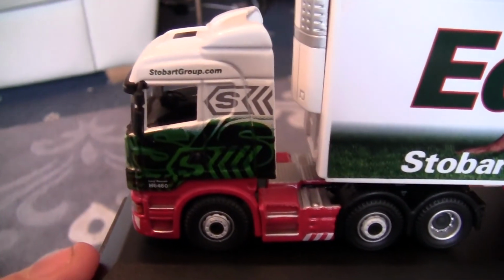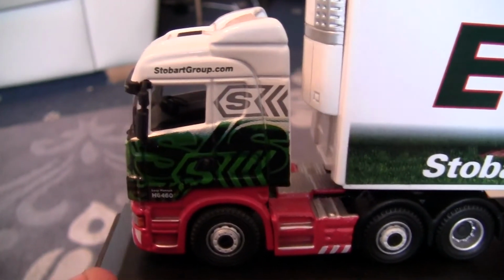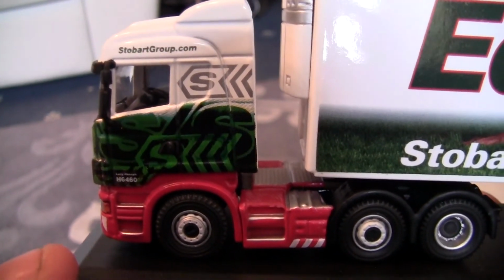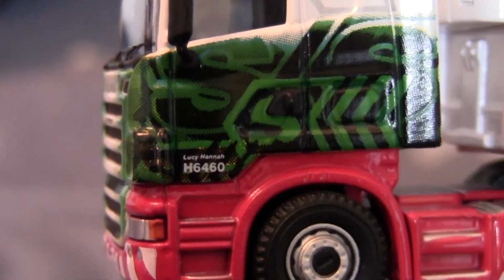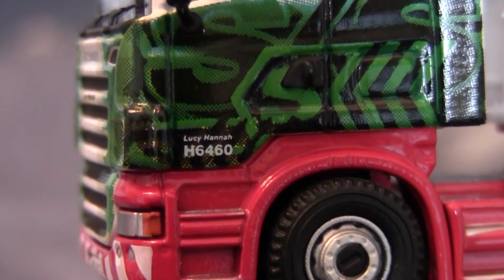So on the top of the cab above the passenger door you can see we've got the StobartGroup.com website. Moving down we've got the silver Stobart S arrow as well as the Stobart cab wrap design, which is printed very neatly on the side of the cab door as you can see. And on the bottom there you can see we've got the fleet number H6460 and again the name Lucy Hannah.